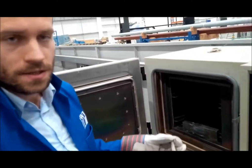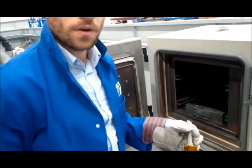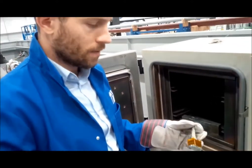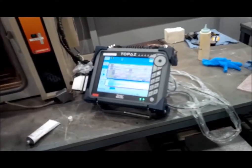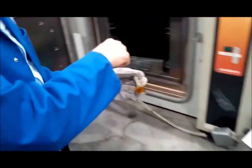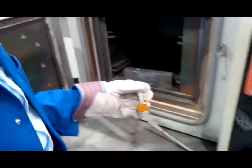Some initial tests of our phased array transducer that was developed within the Hot Phased Array project will be done with a standard UT set, an oven and a steel carbon block where we achieve the temperature of 150 degrees on the surface of the block.